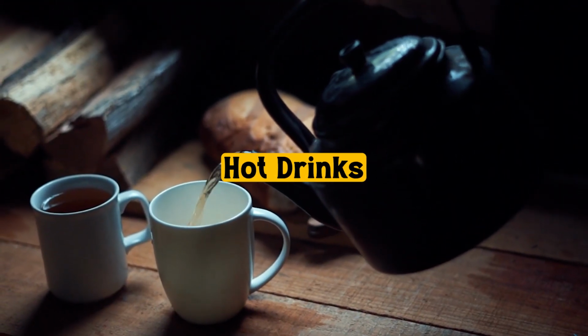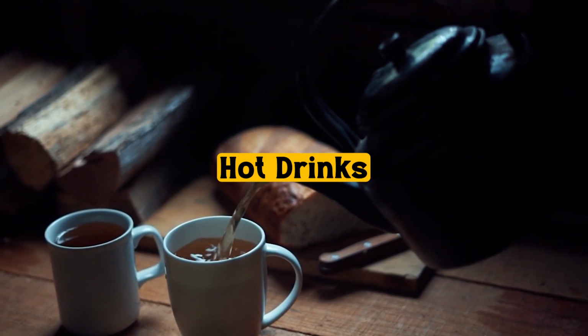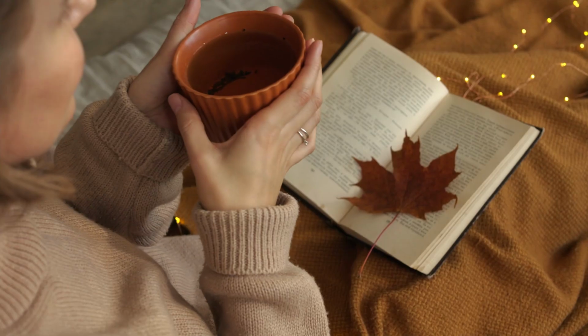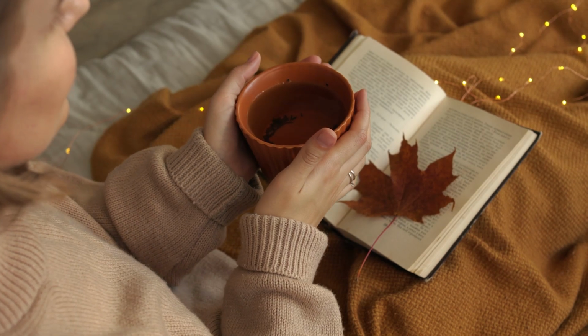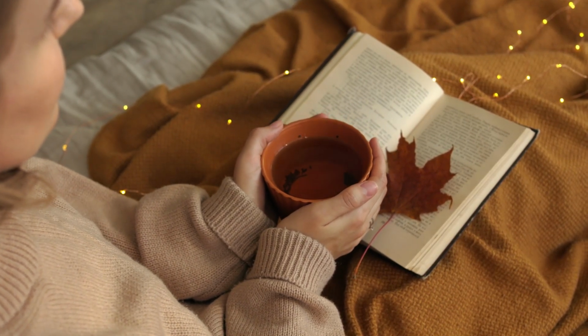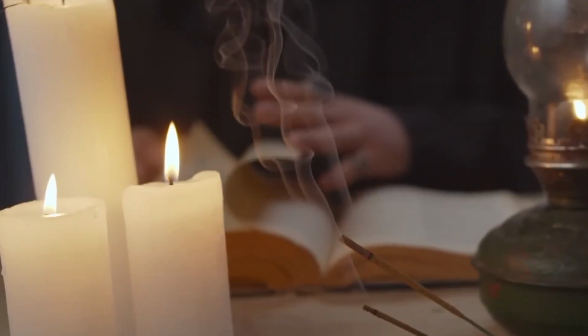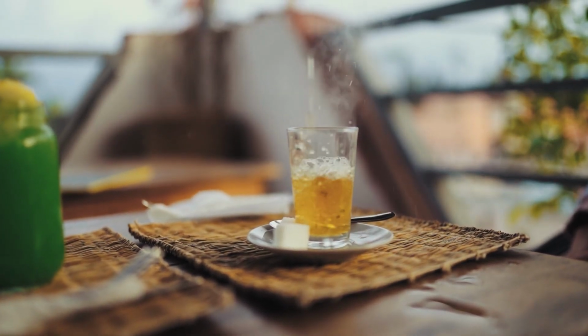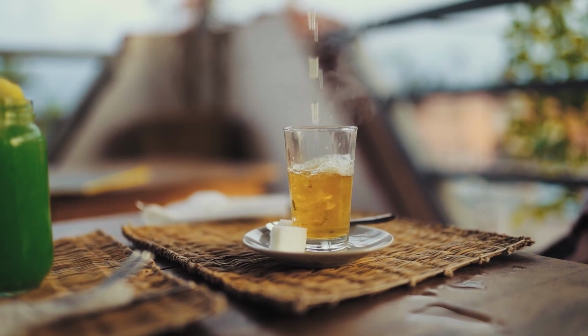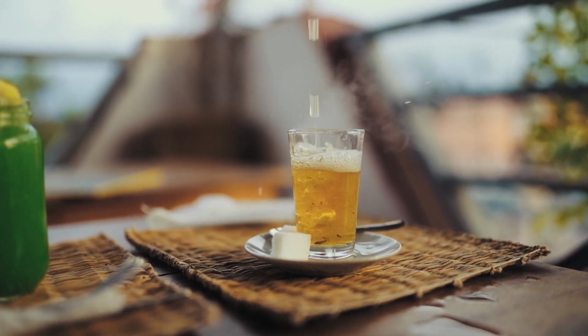It all begins with hot drinks, the ultimate winter companions. Whether it's a steaming mug of tea, coffee, or homemade hot cider, these drinks do more than warm your hands. They heat you up from the inside. The Amish often gather around the stove in the evening with their favorite hot drinks, turning a simple moment into a shared family ritual. Imagine sipping on a hot mug of tea while the warmth spreads through your body like a cozy blanket. It's not just comforting, it's an efficient way to stay warm.